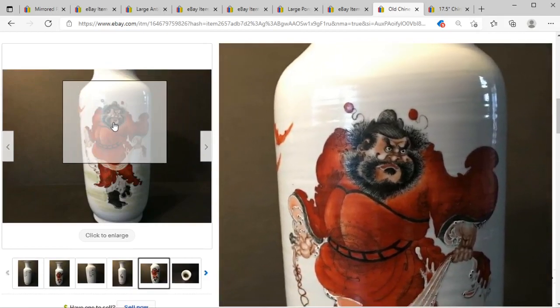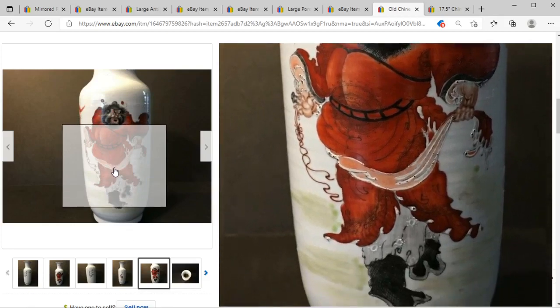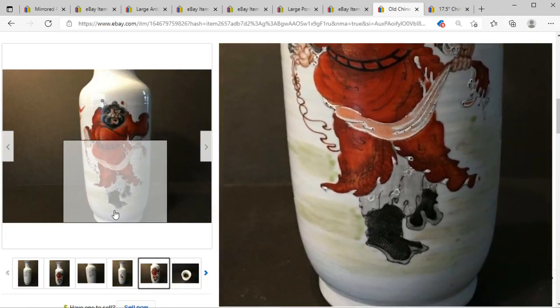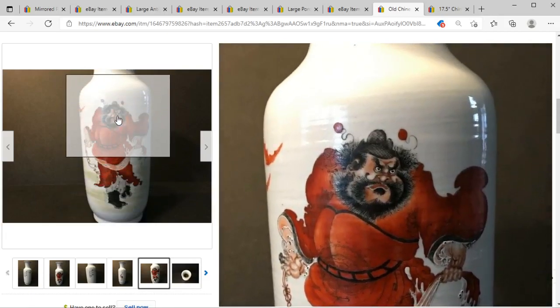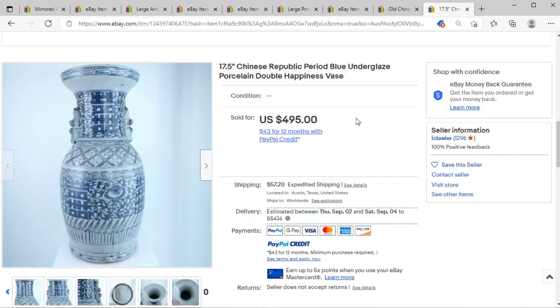This was a Zongqi vase that's sold as a Republic piece. Very nice. $599. So, lastly, we have our final Republic piece here, the 17.5-inch Chinese Republic period blue underglazed double happiness vase.